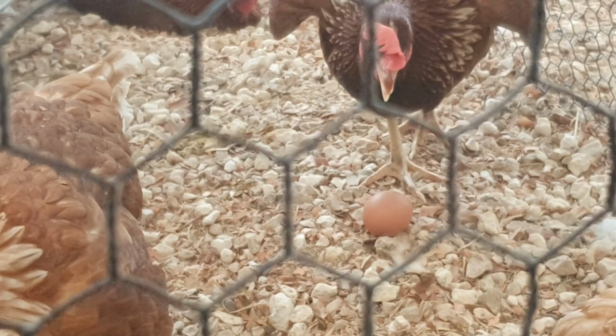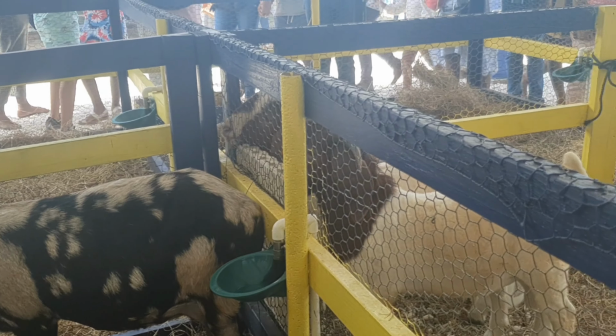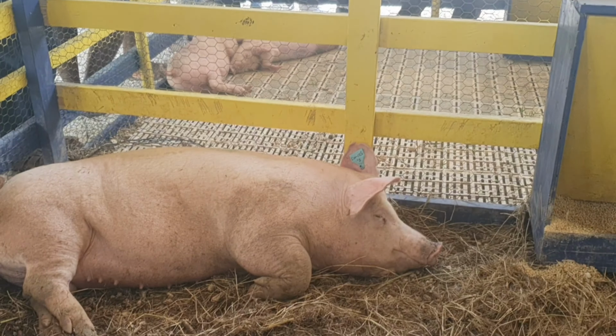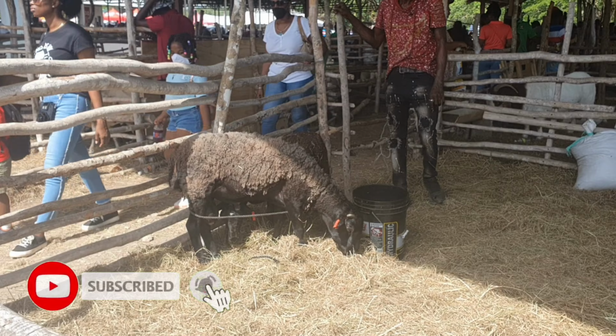Watch the egg. Hey, egg. And then we saw some goats. And what else did we see? Pig. Hi, piggy. And some sheep. Sheep is the correct, yeah.